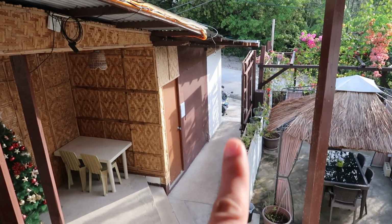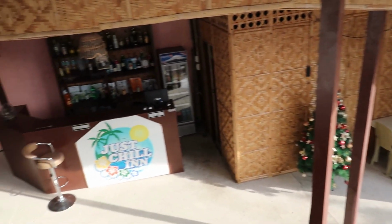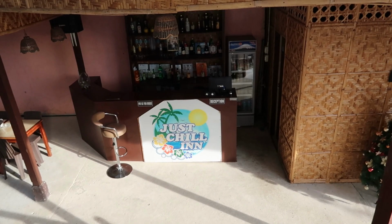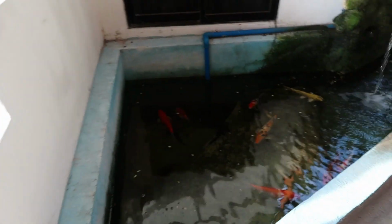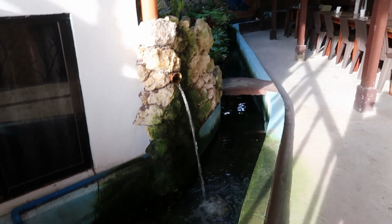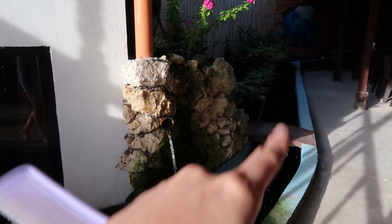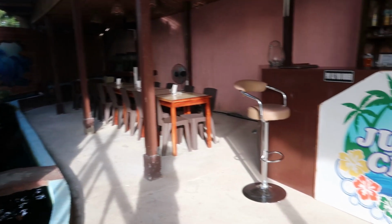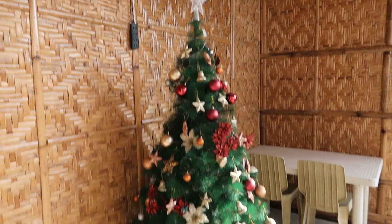This is the main entrance. Of course. Ito yung reception area na lang. Siyempre, mag-register ka natin. Okay. The boy. And here. Hanggang doon. This dining area for us. Dito ka mo order. Merry Christmas!